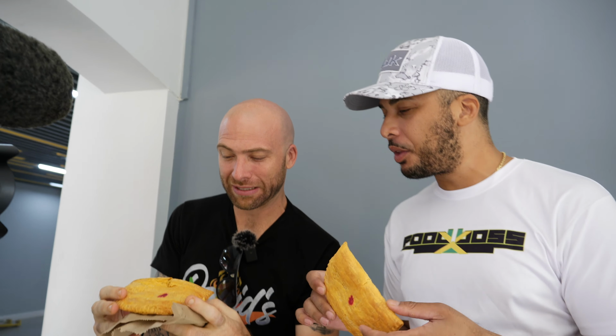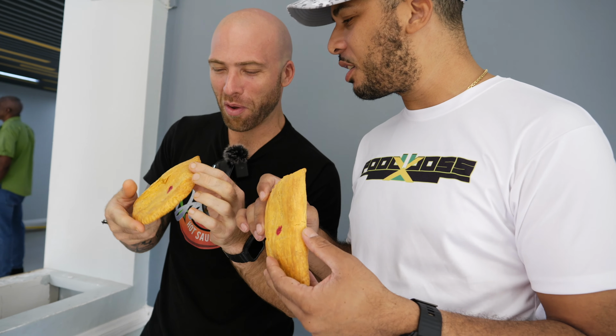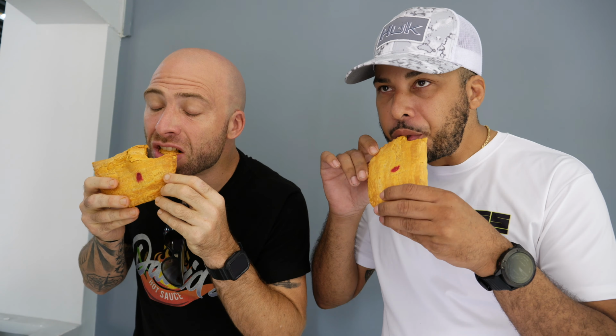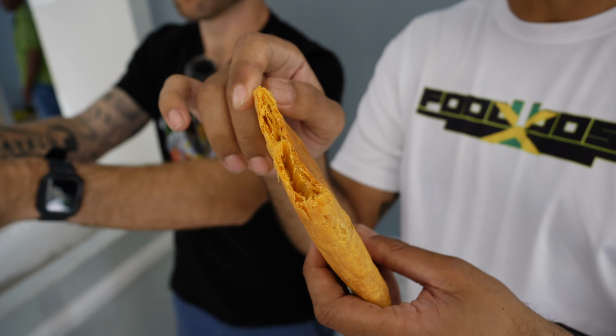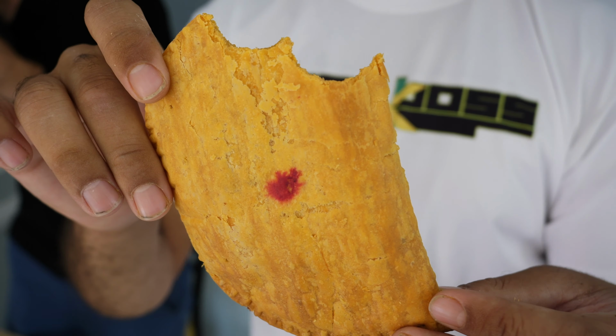This is a shrimp patty. You need to go to the beef patty first, but we can't try it. It's too hot, bro. Okay, let's do it. Hurry up. It reminds me of a Cuban pastelito with the shrimp inside. Oh, curry shrimp. Oh, I love the shrimp. It's smoking.